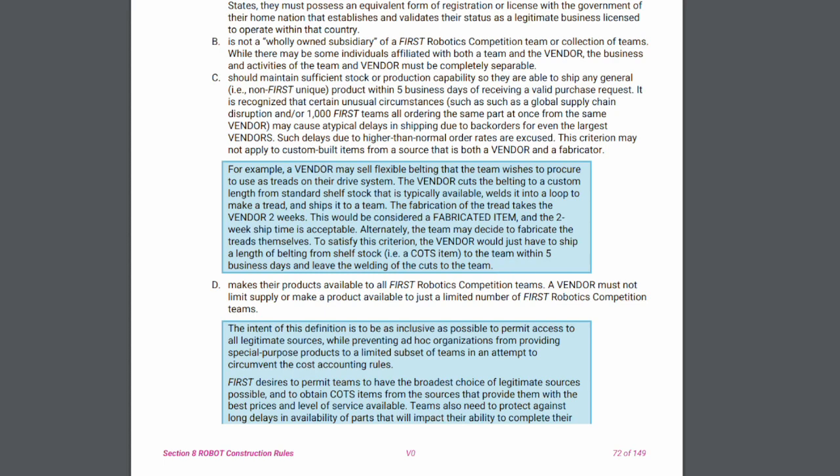Alternately, the team may decide to fabricate the treads themselves. To satisfy this criterion, the vendor would just have to ship a length of belting from shelf stock, i.e. a COTS item, to the team within 5 business days and leave the welding of the cuts to the team.